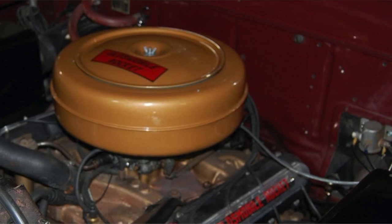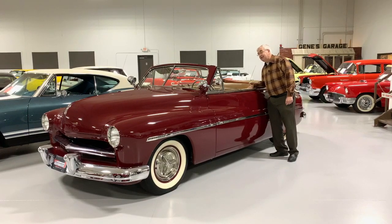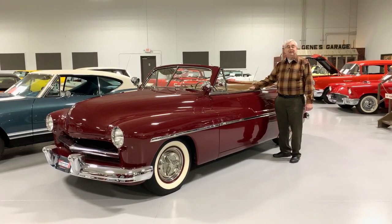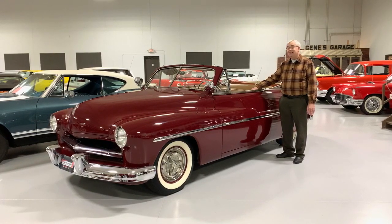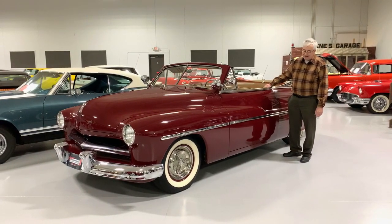Drivetrain in this particular car, very creative for a Mercury. It's got a 455 Olds in it. Big V8, automatic transmission, of course. So it's something that anyone can jump in, turn the key, and drive away. As we demonstrated earlier, we've got the power top that goes up and down with a touch of a button, which is really nice if you get caught in the rain or something. This car, of course, probably hasn't been caught in the rain very much. It's been very, very well maintained.